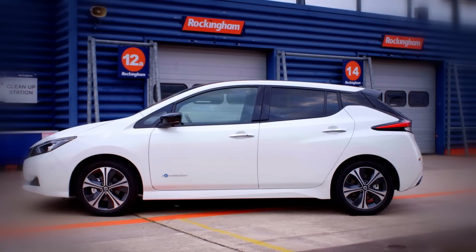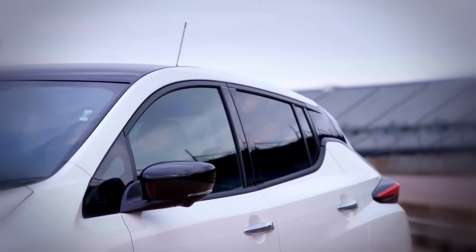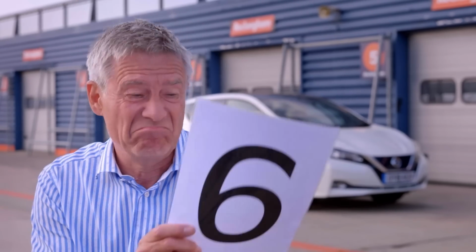It's cheap to run, though. Nissan claims a full charge costs about £1.20. I mean, the Nissan Leaf isn't for me, but I guess as an electric car, it gets 6. I really wish that this car was more dynamic to drive and to look at, but it's not. I'm going to give it a 5.